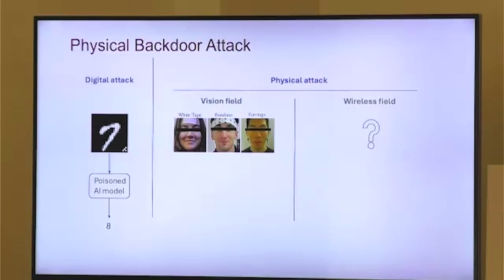But the issue is the AI model may be poisoned if the training data is poisoned. So how to poison the data? Very easy. We just need to add some special patterns in the corner of the image. For example, you can see this image has a trigger here. So this is the data poisoning technique, right?